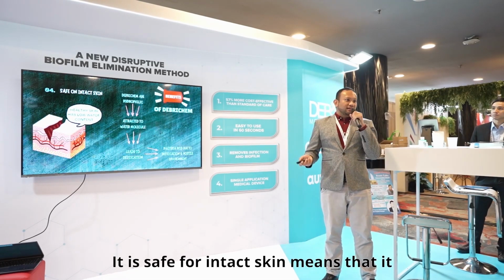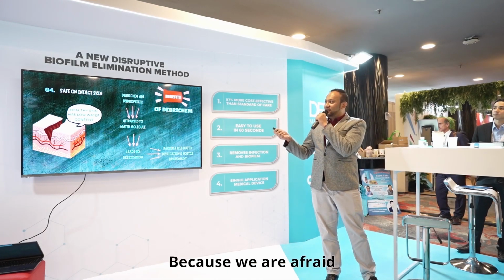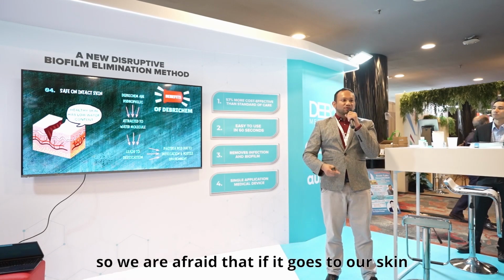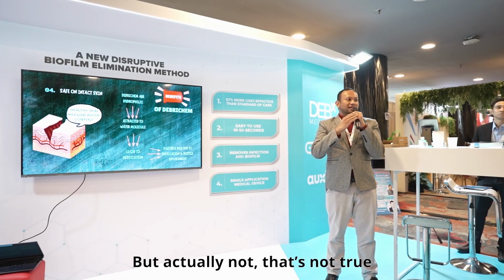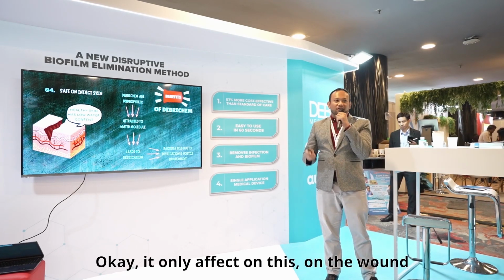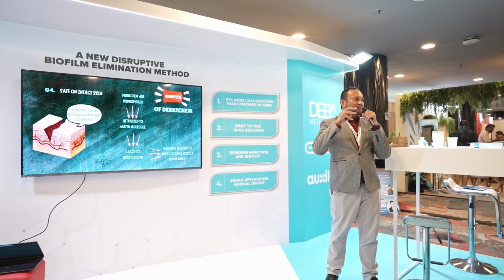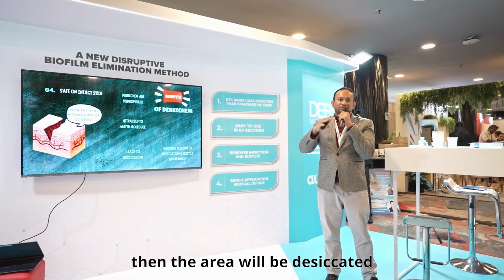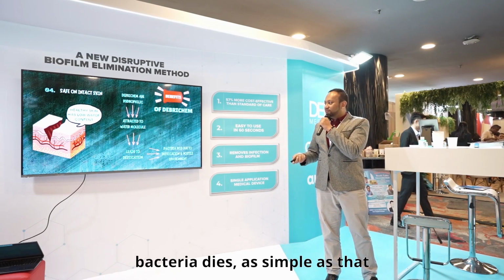It is safe for intact skin, meaning it will not cause any problem to your healthy skin. Because of its very potent acidic properties, we are afraid that if it goes on our skin, it can cause skin damage. But actually, there is none. Our skin will not have any problem. Our clean skin will become beautiful. It only affects the wound area. Why? Because it is hydrophilic, which means it is attracted to water. So it will bind with the water molecules. When it binds with the water molecules, the area will be desiccated, or dry. When it's dry, the bacteria will die. As simple as that.